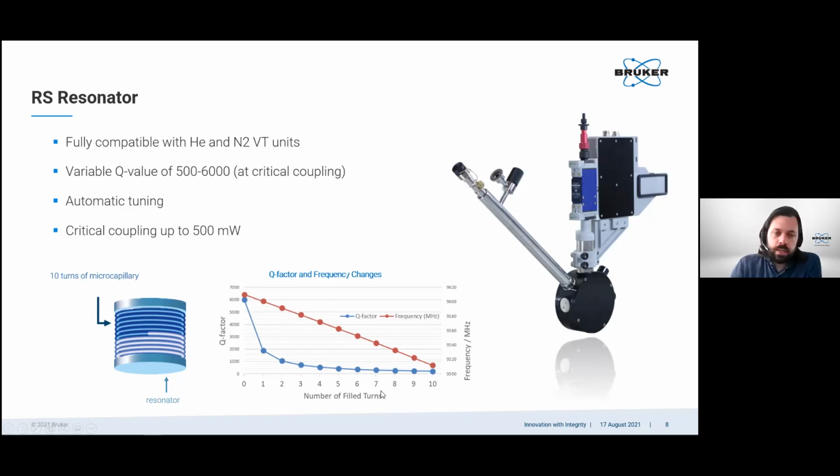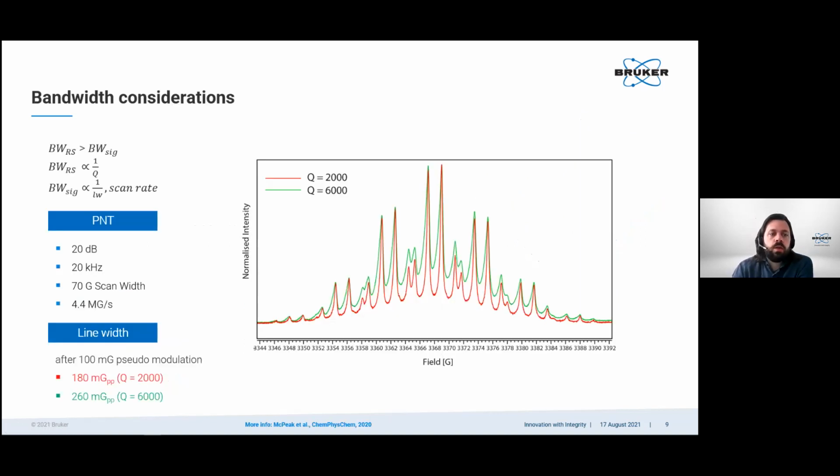You may ask, why is this needed? So actually, there are some very specific samples where lowering the Q values is needed in order to obtain the best spectral resolution. And this is shown here on the next slide, where we have PNT, an organic radical with many narrow lines. But before we look at the spectra, let's look at this relation here.